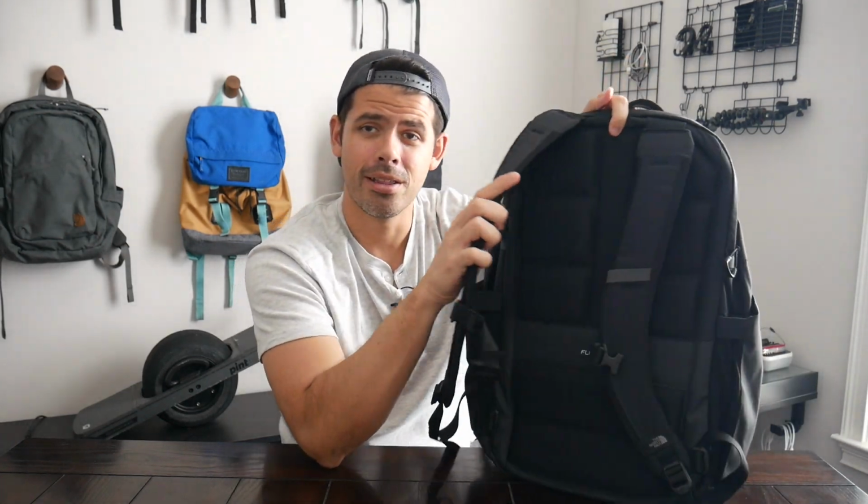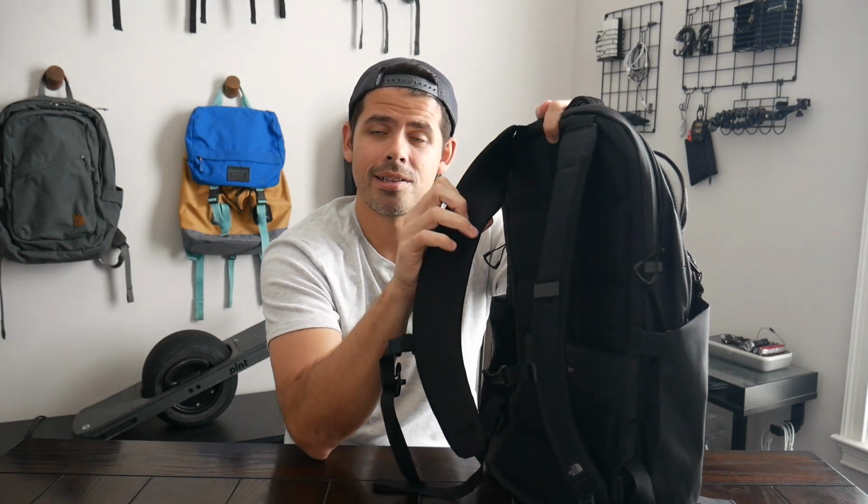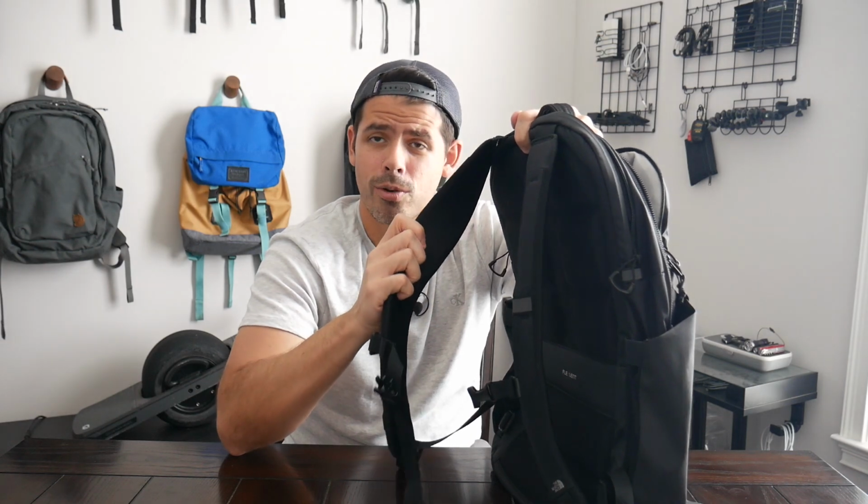Really solid frame sheet. I am a big fan of the North Face harness systems in general. I know there's been some differences of opinion on how the new styles work. For me, I've been enjoying the style on here. I think it works well. The straps maybe aren't as padded as they were in prior versions of their bags, but I think that it's worked out well for me.